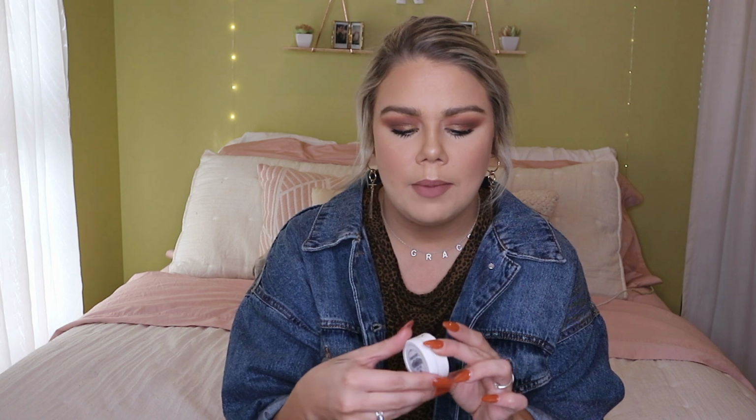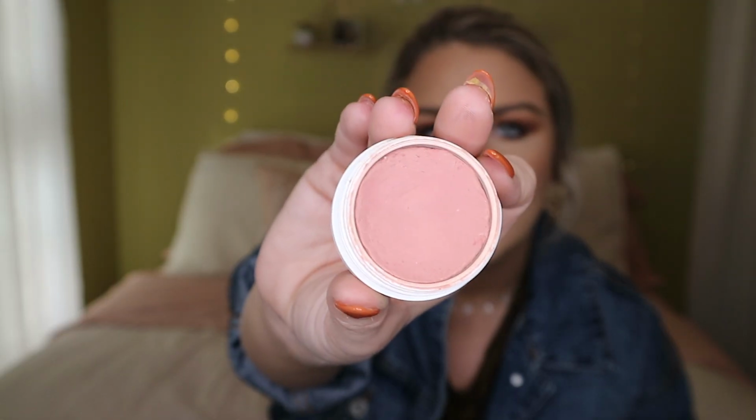The last favorite I have for makeup is the ColourPop Super Shock Cheek blush in the shade Between the Sheets. This is the first time I've used a ColourPop Super Shock Cheek blush, but I really love it. It's a really pretty warm peachy shade, and I have been obsessed with it.